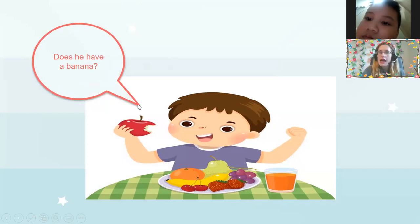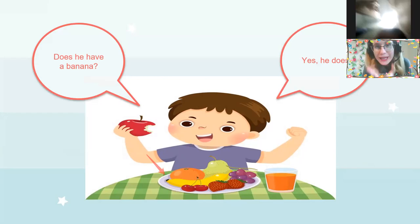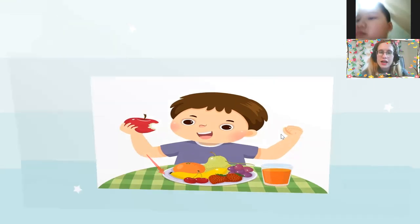Does he have a banana? Yes, he does. She. Does that look like a girl? Did you say she? Oh no, this boy will be angry. Okay, it's a boy. So yes, he does. He has a banana.